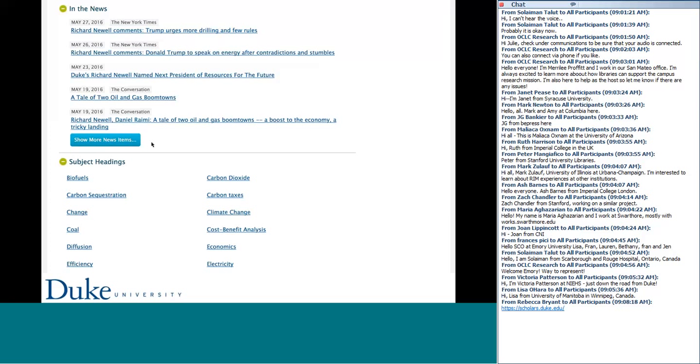So if you click on a subject term, it will take you to a page that shows you all the other researchers at Duke who are working on that same topic and all the other publications by Duke authors that also match that topic. And same with the news stories. If you click on the news story title, it will take you to the full text of the actual story itself.